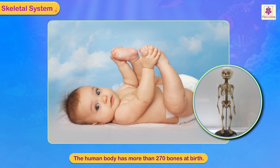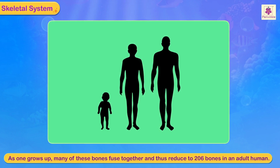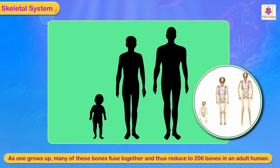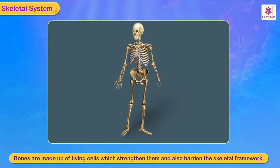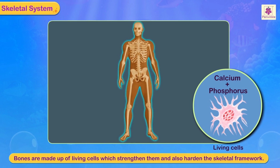The human body has more than 270 bones at birth. As one grows up, many of these bones fuse together and thus reduce to 206 bones in an adult human. Bones are made up of living cells containing minerals like calcium and phosphorus, which strengthen them and also harden the skeletal framework.